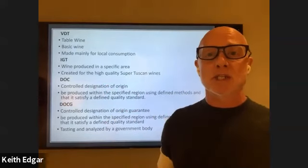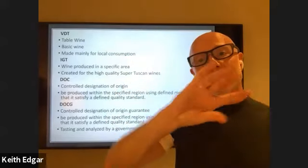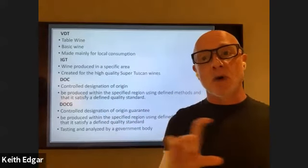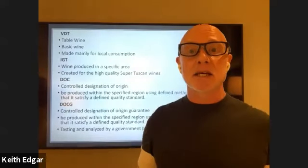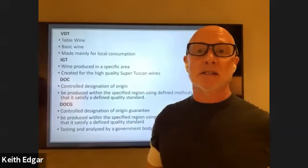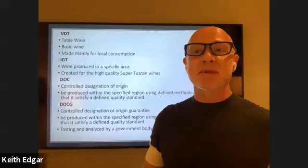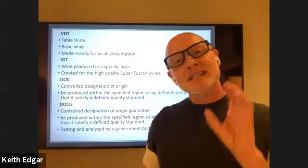It's a government agency, and at this government agency, they will take the bottle, they'll do a chemical analysis to make sure that everything in the wine is good, much like FSSAI in India. Remember when they did the chemical analysis of Maggi noodles? And they found all that bad stuff in the Maggi noodles, but everyone still eats the Maggi noodles because they taste so good. Same thing happens there.